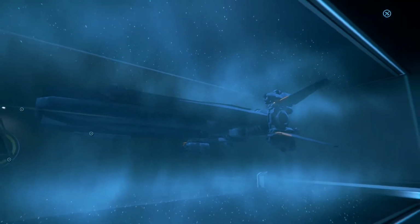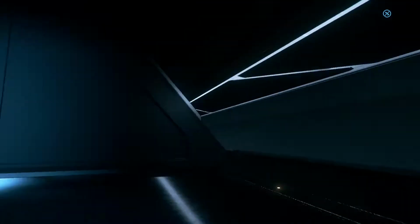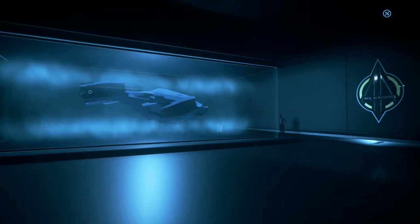I do have one of these in my fleet. I feel that if you do have a large fleet, then you're not complete without having a Crucible to help repair, refuel, and rearm that fleet. Moving on.